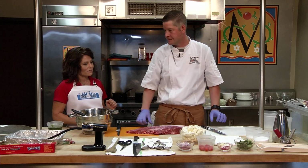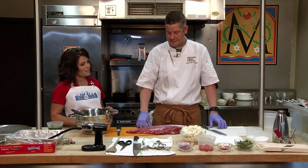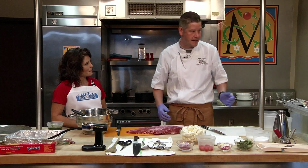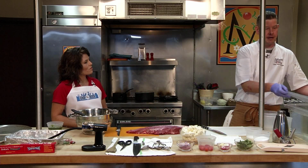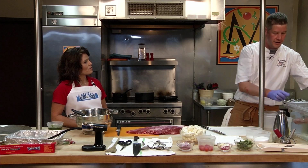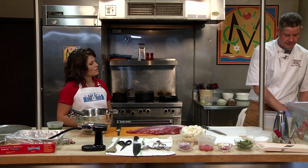You have got some very fancy tools that I'm excited to see you tell us all about today. Okay, so what we're going to do is sous vide some beef. I'm going to go ahead and put the beef in. It's already sealed. We're cooking it at 132 degrees. We'll just put that in there. I've got a temperature gauge right here that'll tell me when it's exactly done.